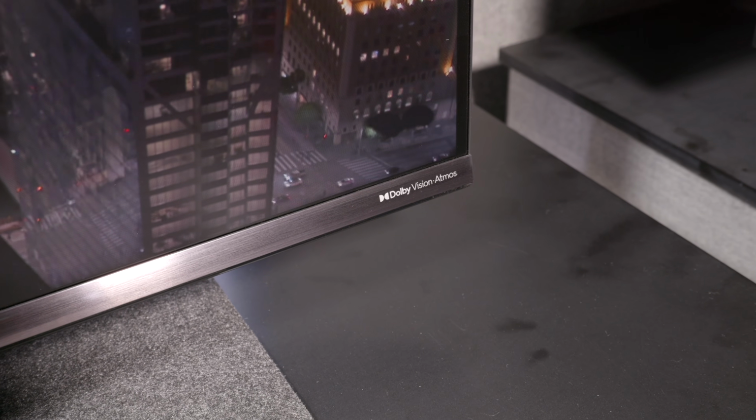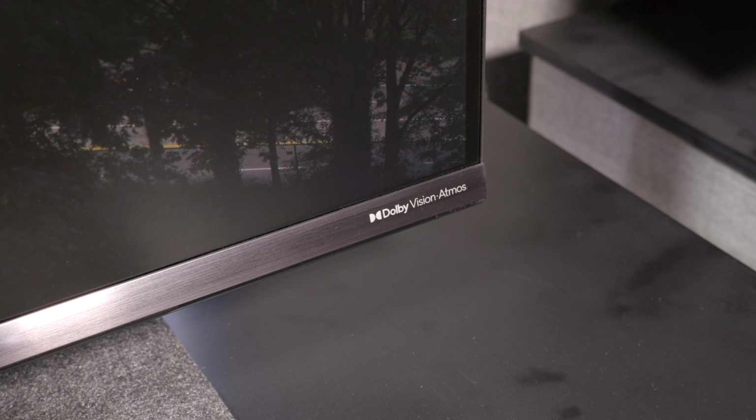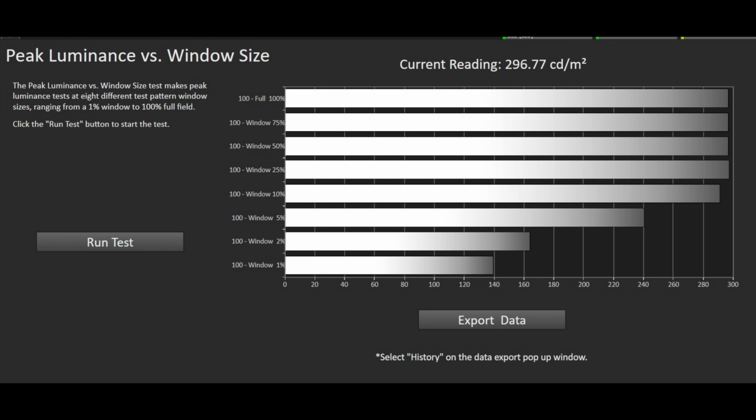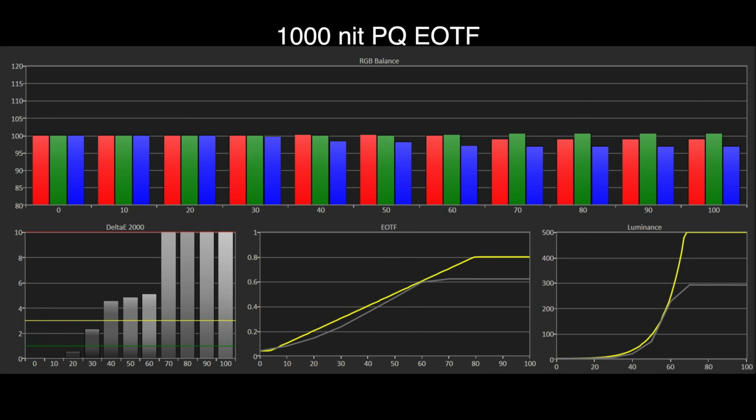Moving on to HDR and high dynamic range, and while METZ supports the HDR10, HLG and Dolby Vision standards, it's crucial to understand that this is not an HDR TV. Peak brightness is under 300 nits, which just isn't enough to deliver a true HDR image. It will play back the HDR compatible content, but it simply can't produce the brightness and dynamic range that's required for that. Tone mapping for HDR content is also a little bit of a mixed bag.